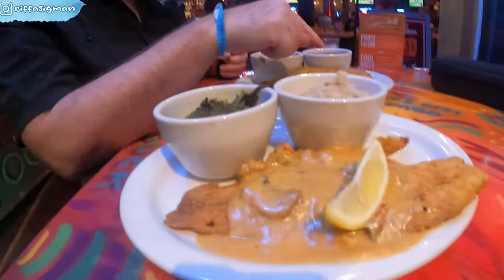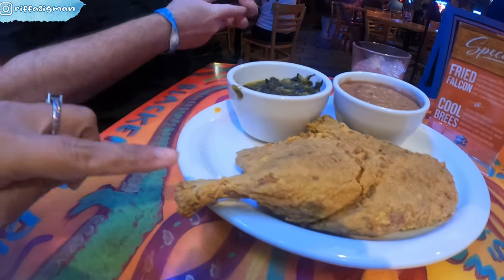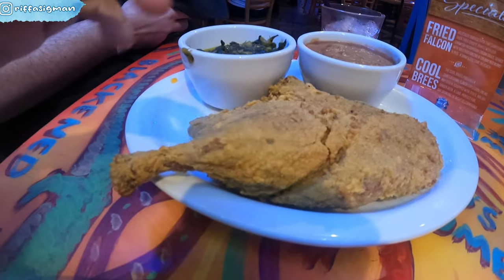So, what were my favorite things to do in New Orleans? Actually, I have some. Number one, of course, the food. We never found a not delicious food.